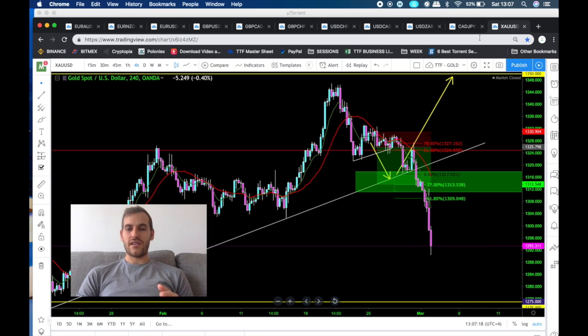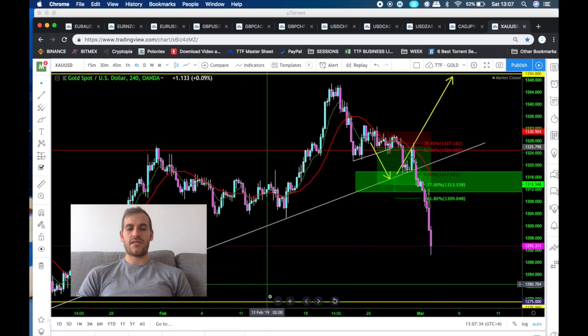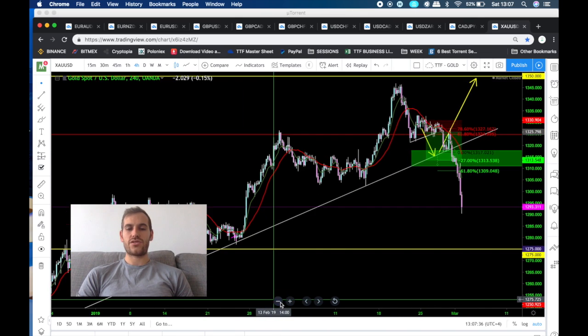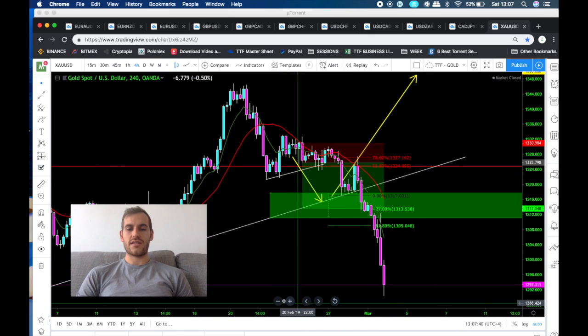So gold, lovely trade for us. We had a target originally of 13.15, which was about 110 pips or so. Slightly extended that target on Thursday and managed to get about another 15-20 pips. But yeah, very, very nice trade, short entry on this market. We've also taken out this longer term bullish trend line as well. So it'll be interesting to see where this market goes this week.